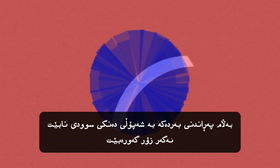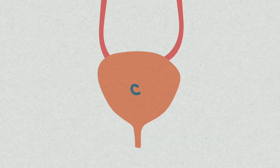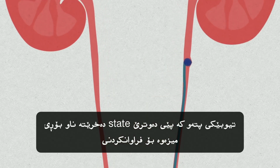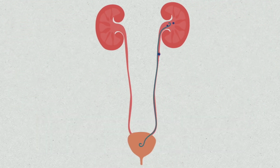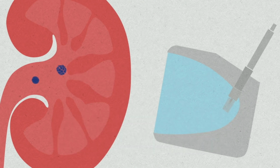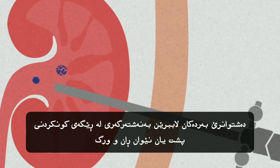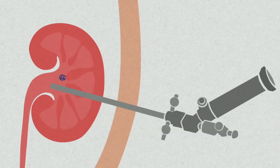But zapping a stone with sound doesn't work as well if it's simply too big. So sometimes more invasive treatments are necessary. A rigid tube called a stent can be placed in the ureter to expand it. Optical fibers can deliver laser pulses to break up the stone. Stones can also be surgically removed through an incision in the patient's back or groin.